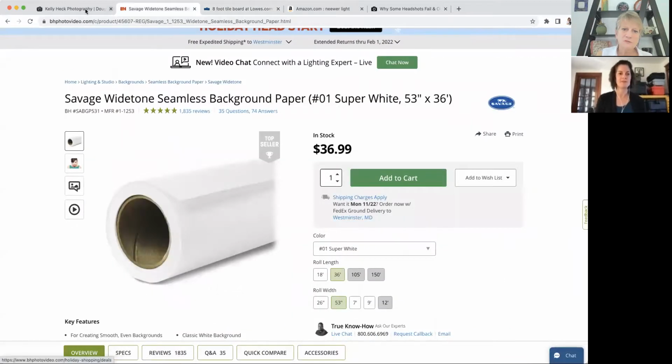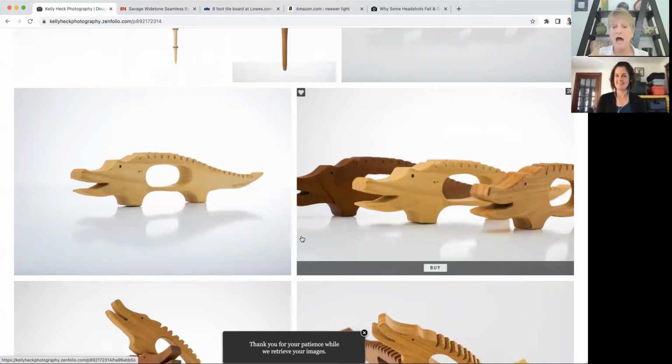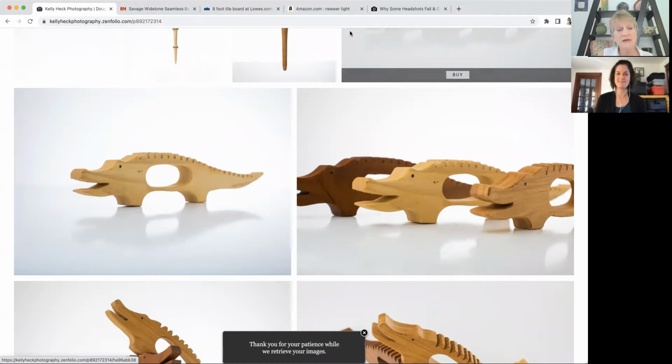But, oh, sorry, let me go back to my picture. So these little crocodiles, you're looking at a flat tile base where you place those items. And then in the back, you've got that clean sweep of the paper that's coming down behind it. Correct. Yeah, that's a great look.